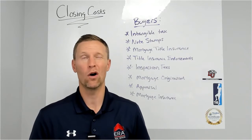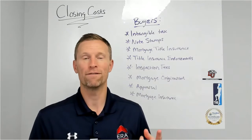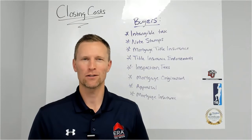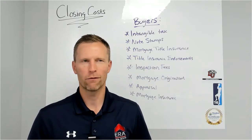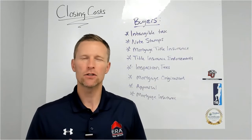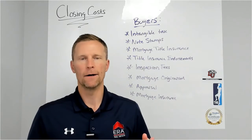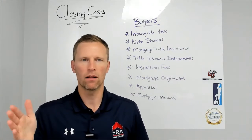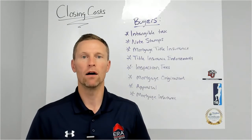Intangible tax, that's 0.002 times the loan amount. And then note stamps are 0.0035 times the loan amount. Mortgage title insurance is much less than owner's title insurance. I'm actually not sure what the calculation is, but on a $200,000 loan, you're looking at like $400 in mortgage title insurance, just FYI. And you've got title insurance endorsements, which depends on, is it in an HOA, is it a condo? Are there any other parties that will need some sort of title policy? And these are cheap. These are $100 to a couple $100 depending on what type of endorsement you need.